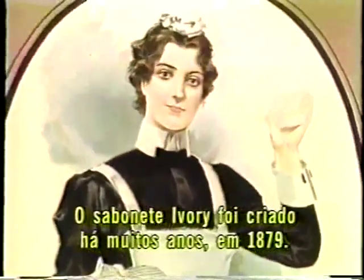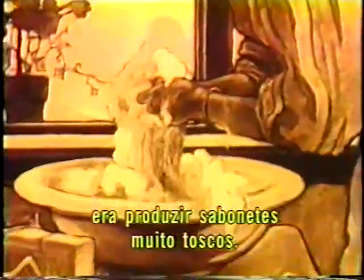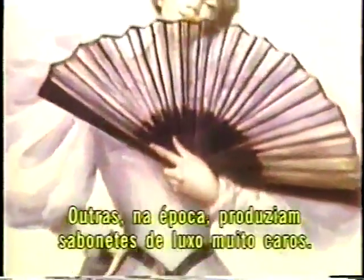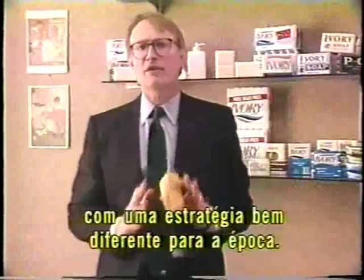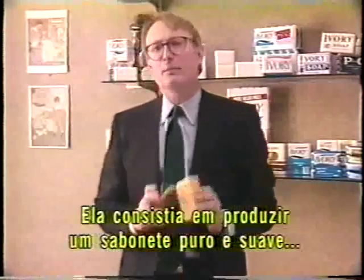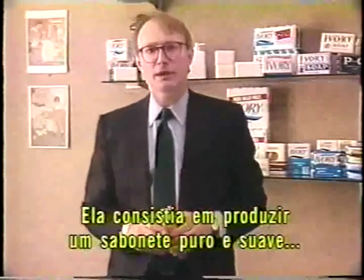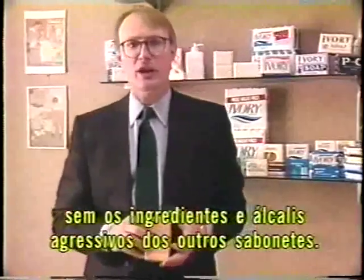Ivory was introduced many years ago, actually in 1879. At the time, there were over 300 companies in the soap industry. Most of these companies competed with a strategy producing very crude soaps. The other competitors in the soap industry at the time were producers of very expensive luxury soaps. Now, Ivory decided to enter the market with a very different strategy for the time. The basic Ivory strategy was to introduce a pure, mild bar of soap without the harsh ingredients and alkalis that were characteristic of the other soaps of the time.